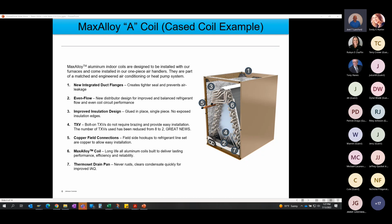So that makes it very, very easy for installation. And we've already talked some about the Max Alloy coil being an all-aluminum coil built to deliver lasting performance with high efficiency and reliability. And then finally, the one last thing I'd like to talk a little bit about with our cased coil in our example today is our thermoset drain pan.